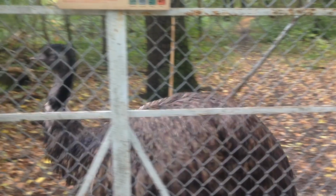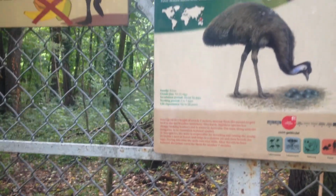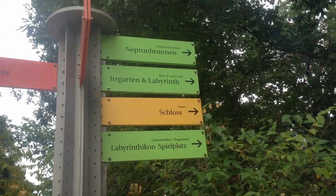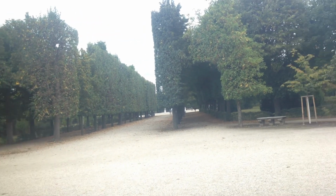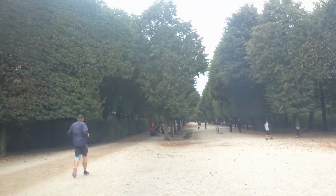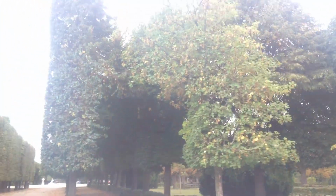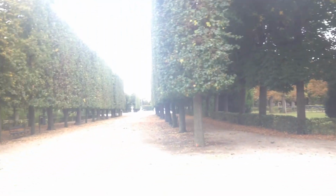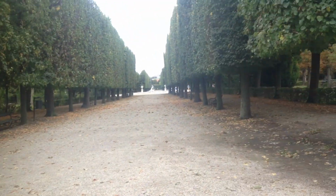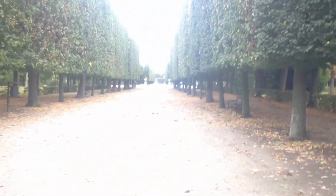Don't give in. Yes. Go in front, yeah. Very big, so even if there is a lot of people, some places are desert. See how many streets you have. Oh, it's amazing.